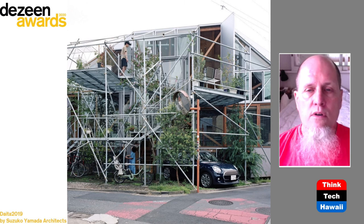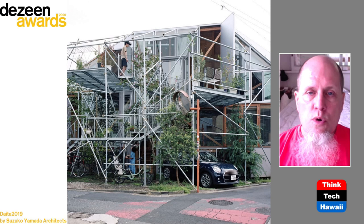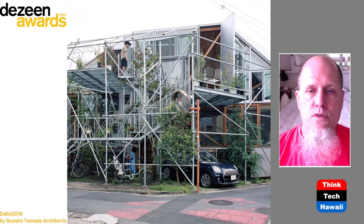And I also noticed that those metal poles are attached to each other in a way that suggests bamboo poles, because bamboo is used as construction scaffolding in Asia, and it's lashed together in the same way. So I'm assuming that's a reference to how buildings would have been built traditionally using traditional materials in Japan and also China. We see that in China too. So this is a very kooky looking building, but it's got some functionality to it as well. So it isn't just there to be weird, it is there to do things.